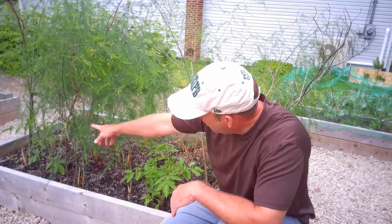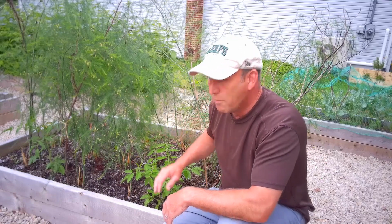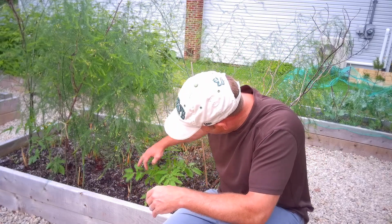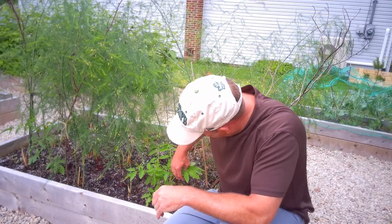I've got one here and one over there. Apparently they're one of those companion plants, and I can't remember off the top of my head which way it is, but I think the tomatoes ward off asparagus beetle. Anyway, I put them in there, and they're doing nicely, so I'm pleased.